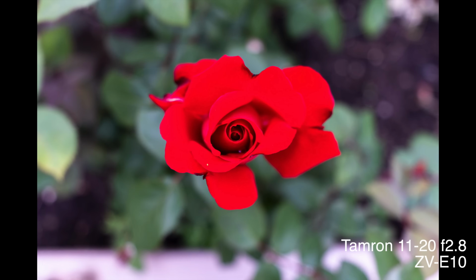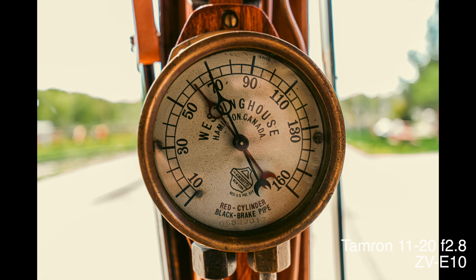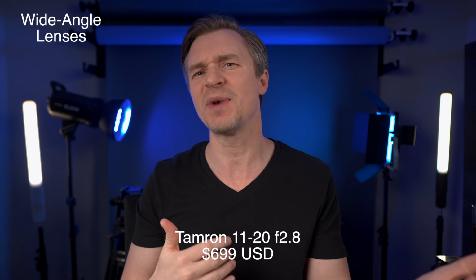That 2.8 is going to give you a little bit of background blur, and it's a sharp lens. It's a great lens, and if you're going to take a ton of wide angle photos, I think this is the best lens to get.